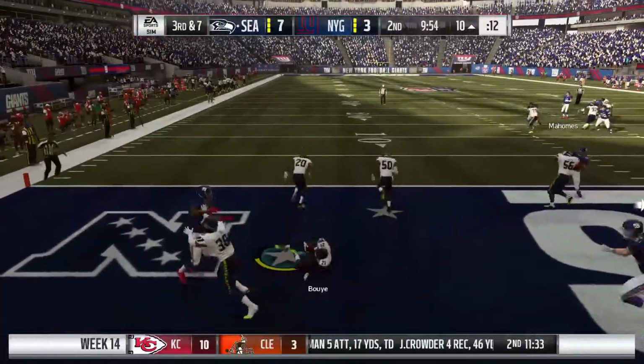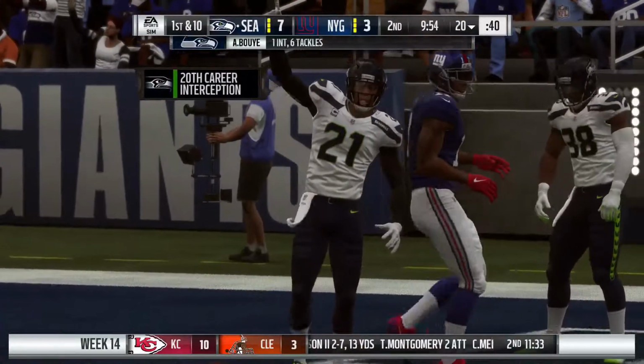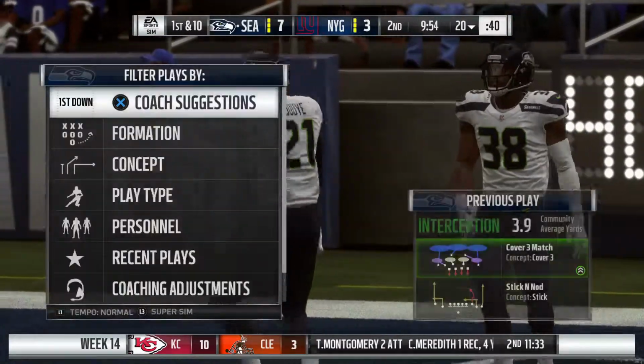Throwing now is Mahomes. And this is going to be intercepted. A.J. Boye with a pick. And a big turnover there as his guys will get the football back.